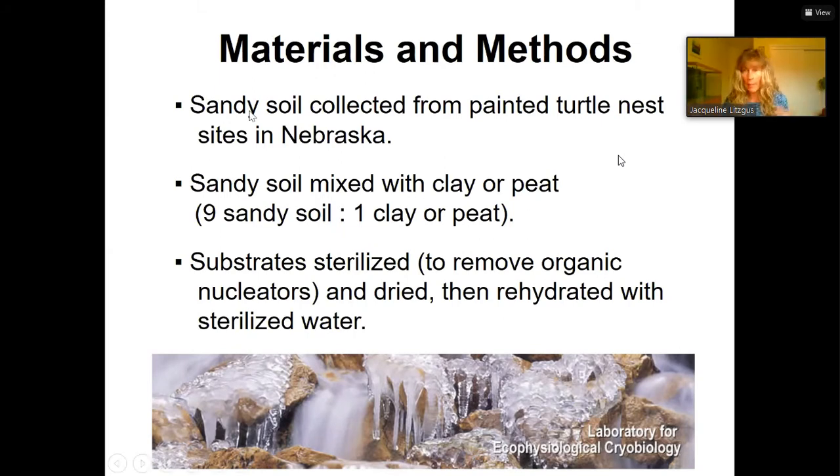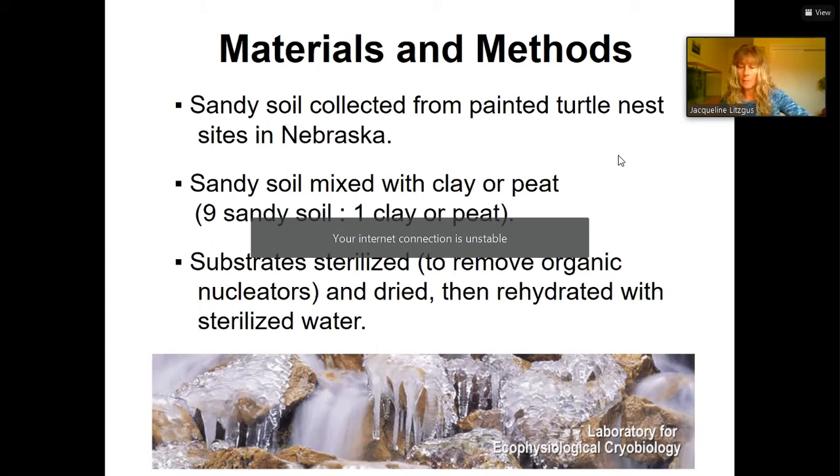So we used the sandy soil from Nebraska, where we know they make their nests. And then we also augmented the sandy soil to make some natural variation there. We mixed in some clay or some peat. So we have 3 soil treatments: pure sand, sand mixed with clay, and sand mixed with peat. We did the mix, and we sterilized everything to remove any of these organic nucleators. So now we're only dealing with those inorganic nucleating agents. And then we oven dried all those substrates to get everything the same.